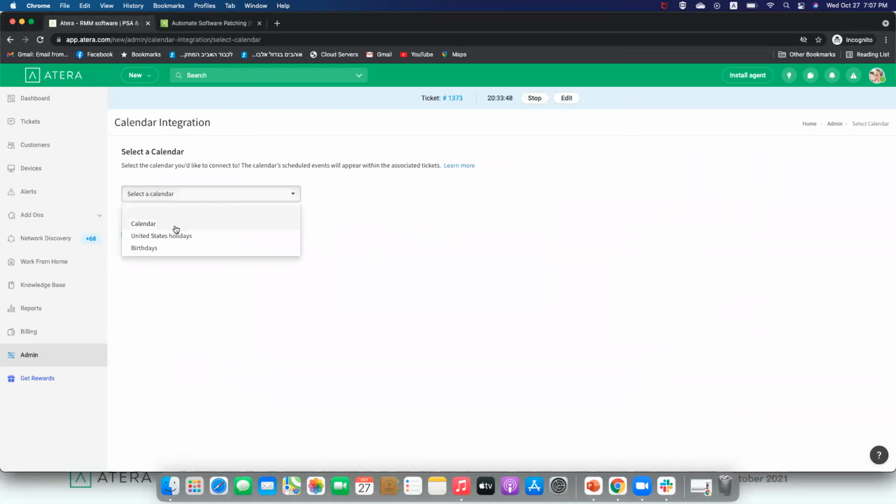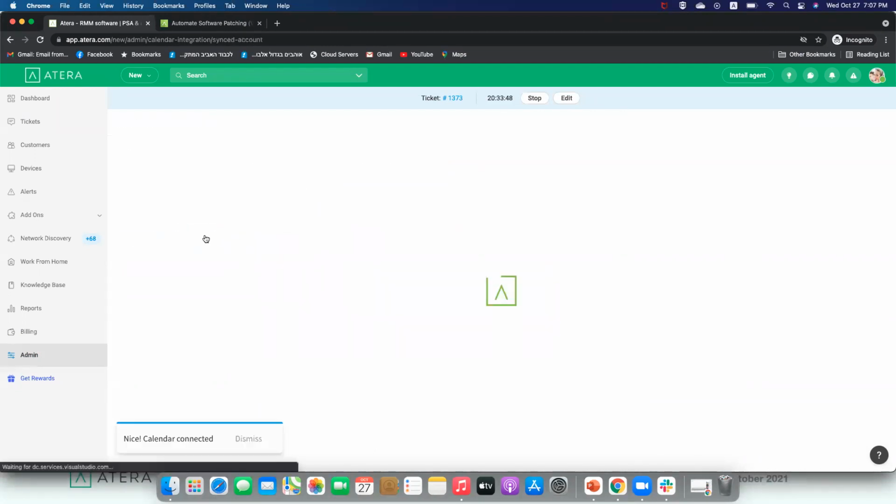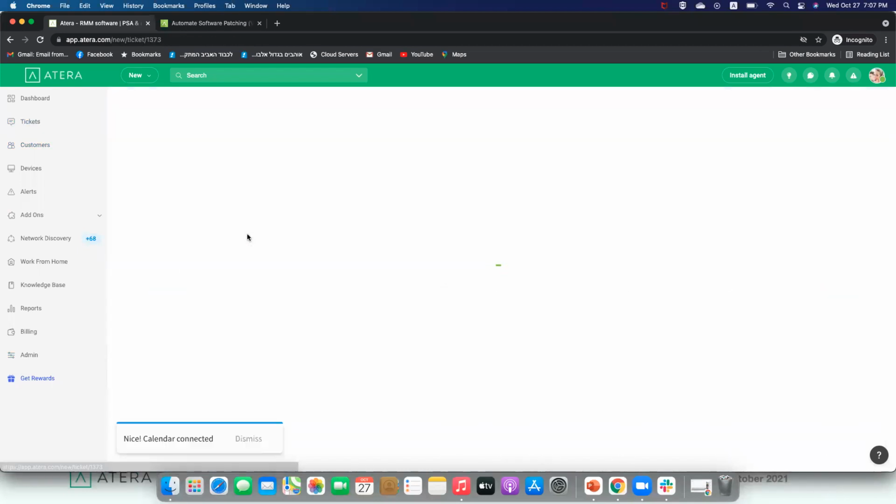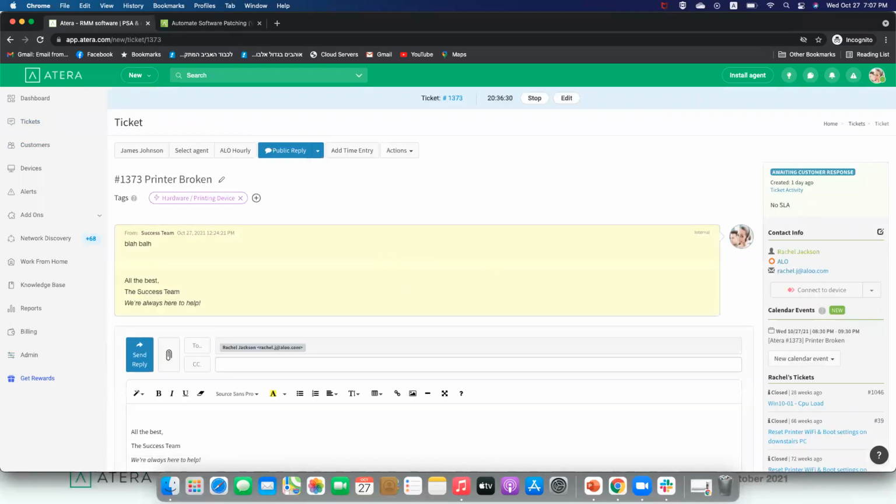Again, selecting a calendar that all of the team members that you work with have access to is the best practice. Click on Connect, and there you go. The calendar has been integrated. So now when we navigate back to our ticket, on the right-hand side, you see the event has been added.